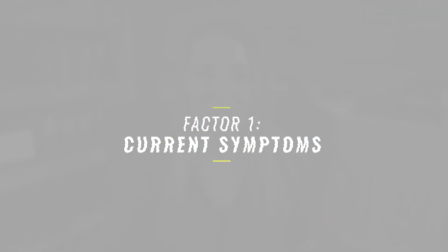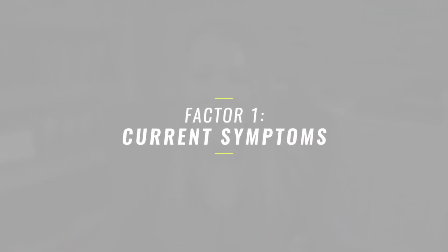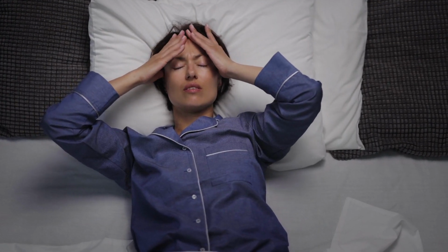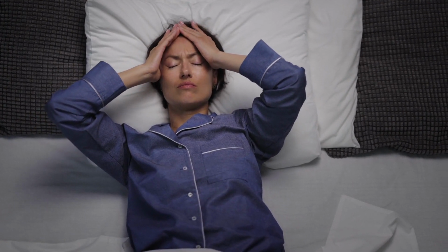Factor number 1 to consider are your current symptoms. There are many antidepressants to choose from, and what we see is that some medications are better at targeting certain symptoms than others. So for example, if you're having trouble, say, falling asleep, choosing a medication that is known to be more sedating could be a good option. So something we'd consider starting would be like mirtazapine or trazodone.